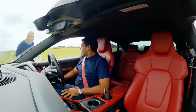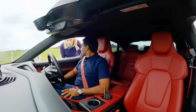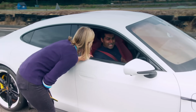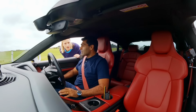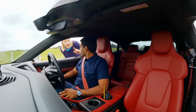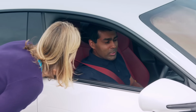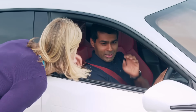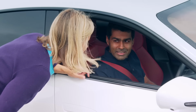It's bonkers. It's just ridiculously insane. The first 0 to 60 is like any race car I've ever driven in my life. How does it compare to a Formula One car? Well, you don't have the wheel spin because of the four-wheel drive. Yeah. And you're not having to manage the slip. The launch is just incredible. I felt like I was in a race car. That's extraordinary. I know, it's amazing.